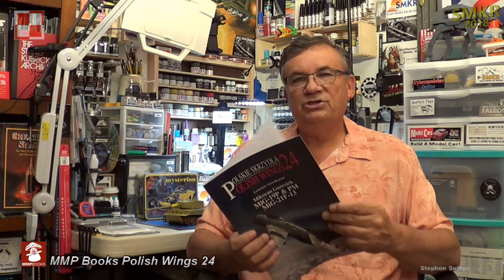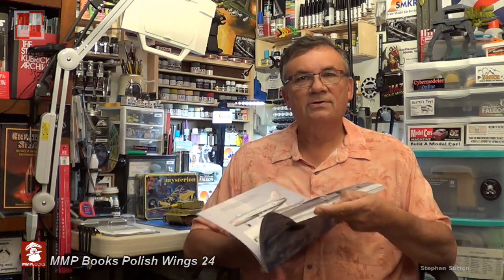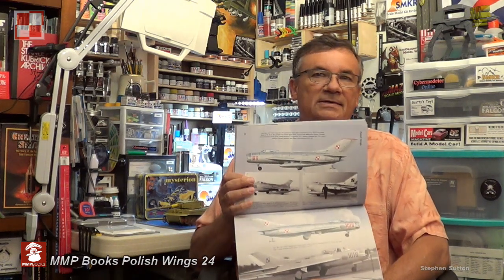But like I was saying, this book is jam-packed full of black and white photographs never seen before. Fabulous color profiles of the MiG-19 and the MiG-21. And don't pass it up. If you're a MiG fan, like I am, this is definitely the book for your library. Let's look inside the book.